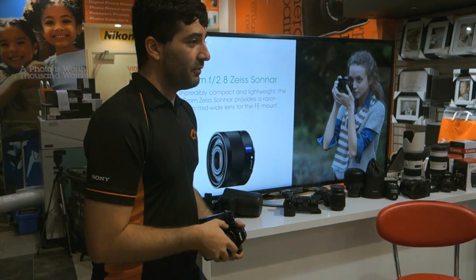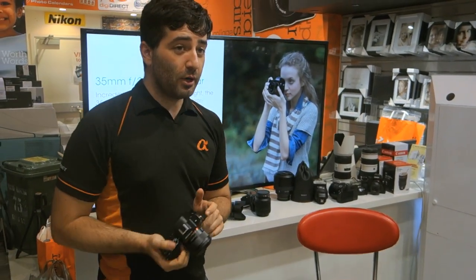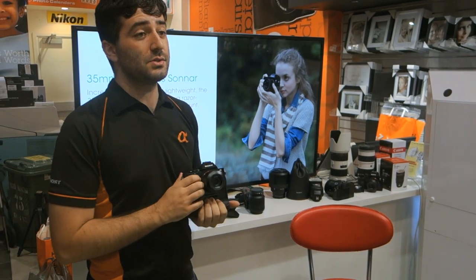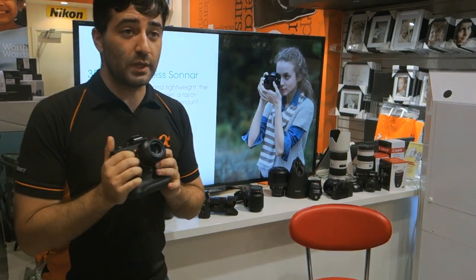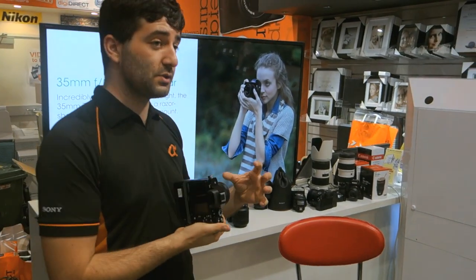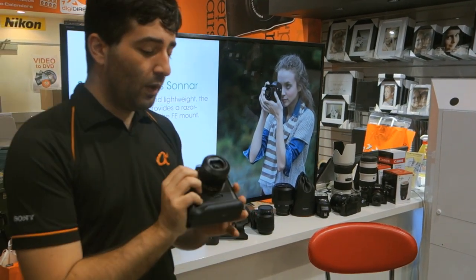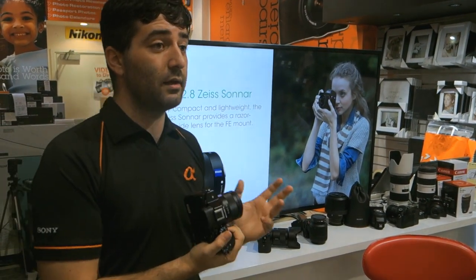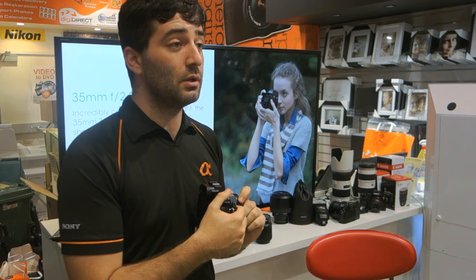Lenses, vitally important. The only lens you'll be able to buy off a shelf when these ship is the 35mm f2.8 Sonnar. Bit of an unusual lens design for a 35mm lens, but because we have such a short flange distance, we can do it. This is a phenomenally sharp lens. As you guys saw earlier, the detail out of this lens is pretty special.